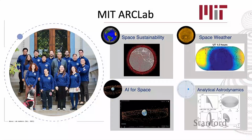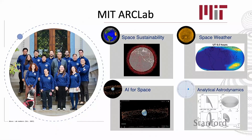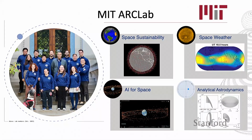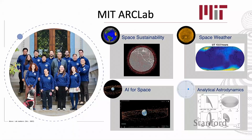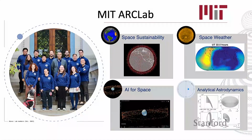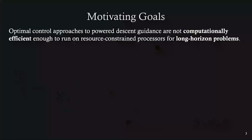Obviously, everyone in the world saw the solar storm that happened a few weeks ago. So we do a lot of work in space weather. That was a really big storm, but even the minor storms have an effect on satellites. We also do analytical astrodynamics. Like Marco mentioned earlier, space dynamics: understanding trajectories of satellites and how to improve modeling of those trajectories. But what I want to talk to you about today is the work we're doing in entry, descent, and landing, and in particular, the guidance problem there.